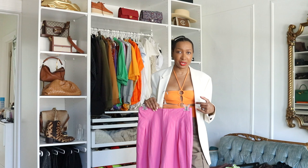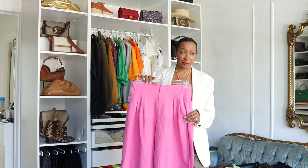That's what I like about everything I've picked. They all kind of go with each other because I'm picking colors that suit my skin tone. So they tend to all go with each other and I'm loving that. God, I love that. Okay, I gotta shoot this. I need to shoot these two together.